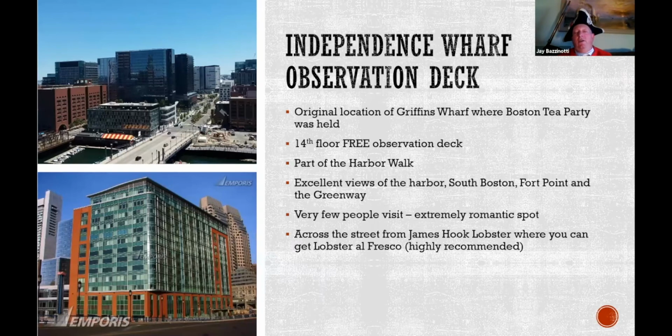It's free. It's open every day. You go up to the 14th floor and you can go out and see the Greenway and the entire harbor. It is so totally excellent. The fact that it's free and that anybody can go, and the fact that nobody really does go is really amazing. And one of the cool things about it, it's a very, very romantic spot to bring your honey. You go up there, you have a little smooch while you look out at the harbor.